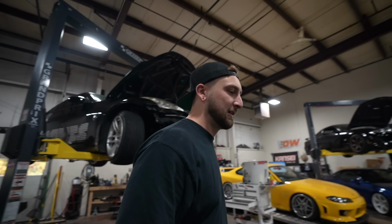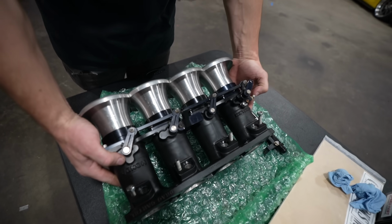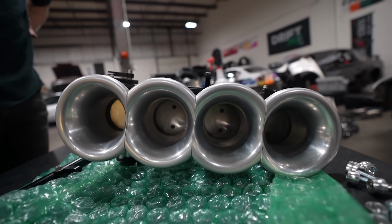And so I sucked it up and I spent the money and I got myself a set of Kinsler Drag Cartel K-Series ITBs. Wow. Yeah, I didn't want to do it off the rip, right? I kind of wanted to do just a forward-facing intake off the rip because they still make decent power.